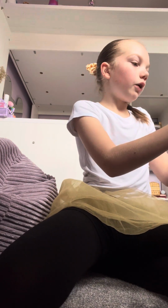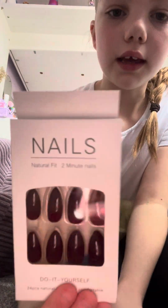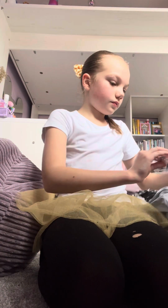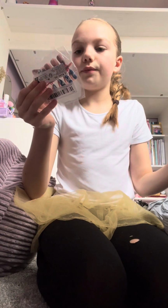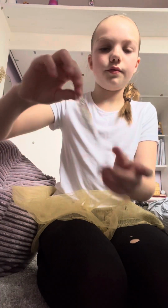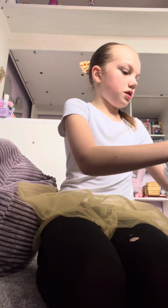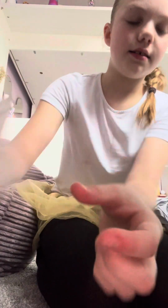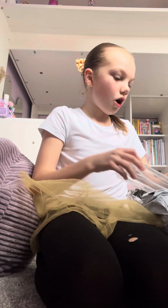So basically, I got these nails, they're so nice, but these were 17p. These are so slick, these nails, they're very jazzy, slick, there's loads of them. Yes, I got this heart necklace. My gosh, it's really full. I've got one in here.